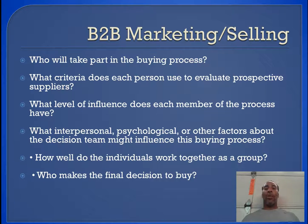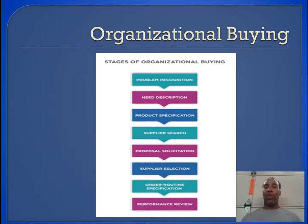Could I want this line of bikes and you want this line of bikes to sell, right? We both work for Target. I want to bring in Schwinns. You want to bring in BMXs. How well do the individuals work together as a group, right? Group dynamics can definitely affect the project. And who makes the final decision to buy, right? So are you just the one that's going through all the motions and then it comes to me and I make the final decision, or do you have the empowerment to make the final decision on your own?